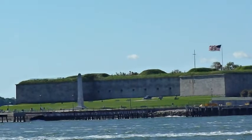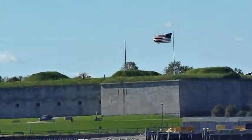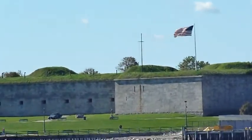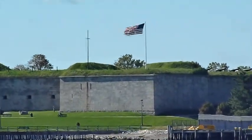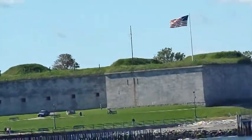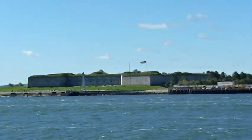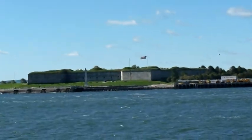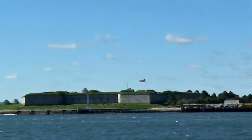Castle Island. Now on our right side, you can see Castle Island and Fort Independence. At one time, this was an island until the 1930s, when they decided to bring in landfill and connect it to the rest of Boston.